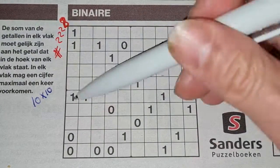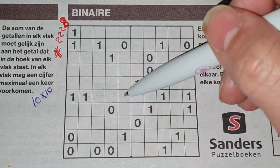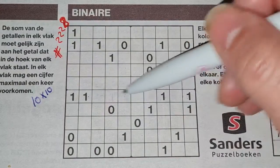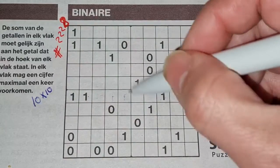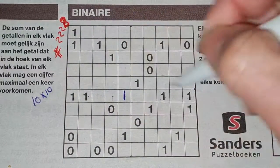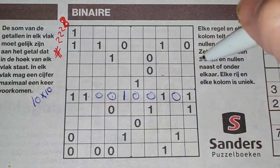1, 2, 3, 4. 4 ones. So the fifth one should be here because I cannot place it there. Otherwise, we have 3 O's here. So it must be in the middle. 2 O's. Yes. Should be there. 1, 2, 3, 4, 5 ones. So the rest are O's. Alright.